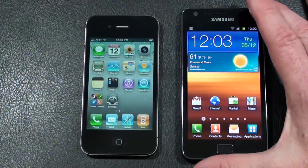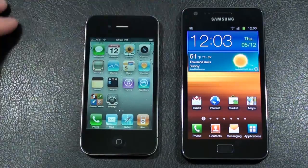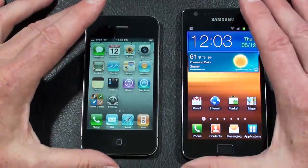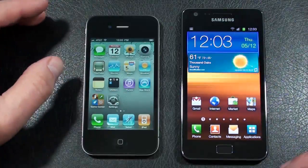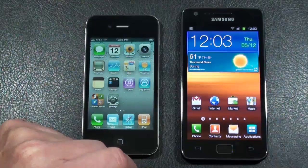On the Galaxy S2, you've got a 4.3-inch Super AMOLED Plus capacitive touch display showing 480 by 800 pixels. Offers an accelerometer sensor, proximity sensor, as well as multi-touch. Upper left-hand corner, you've got a 2-megapixel front-facing camera for video calls. Below the display, you've got 3 keys. You have 2 touch-sensitive keys, one on each side of the home key, which is a physical key.